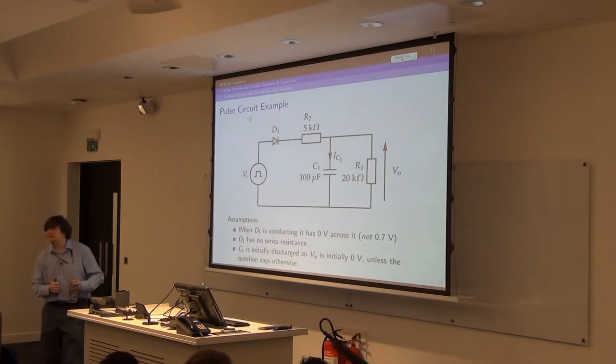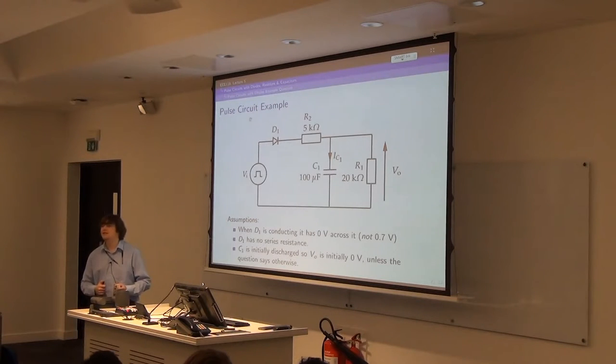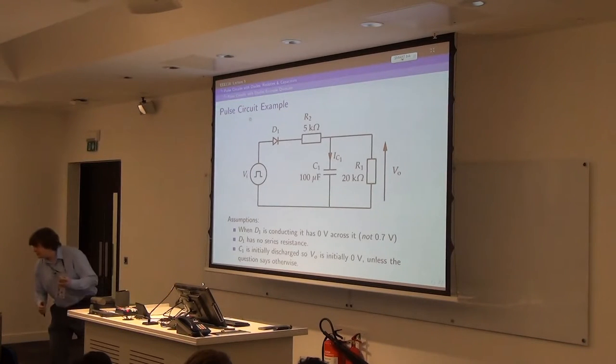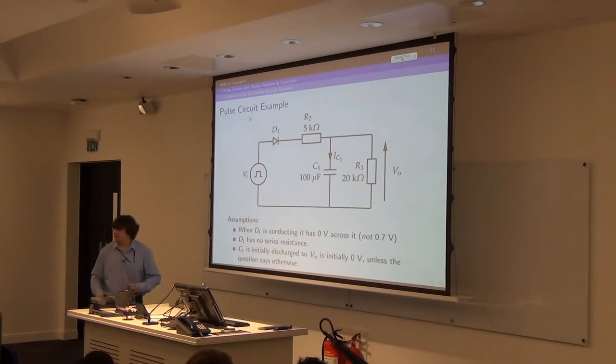Zero? No, that's not zero, I'm afraid, although it's a worthy attempt. Is it a potential divider? Yes. V in times R1 over R1 plus R2? Yes, well done. I owe you a biscuit or something.